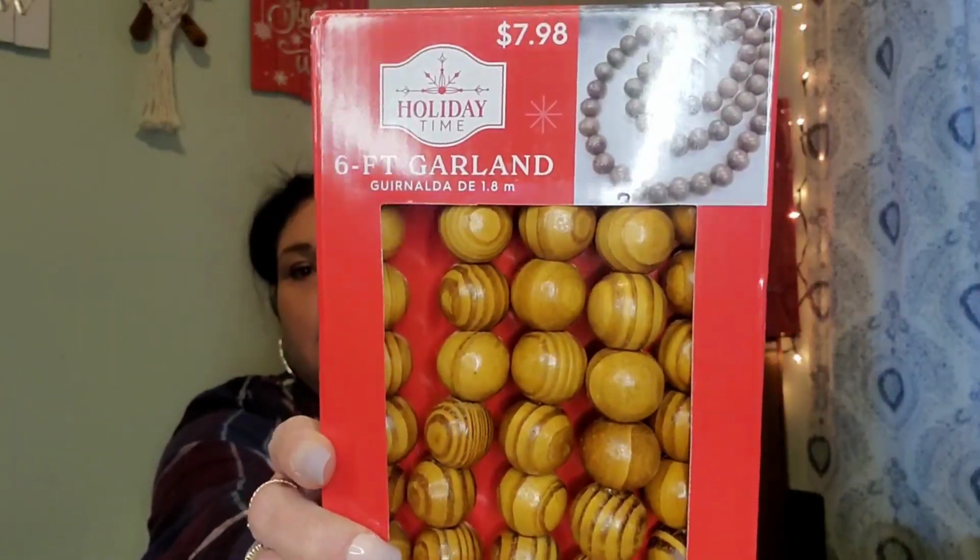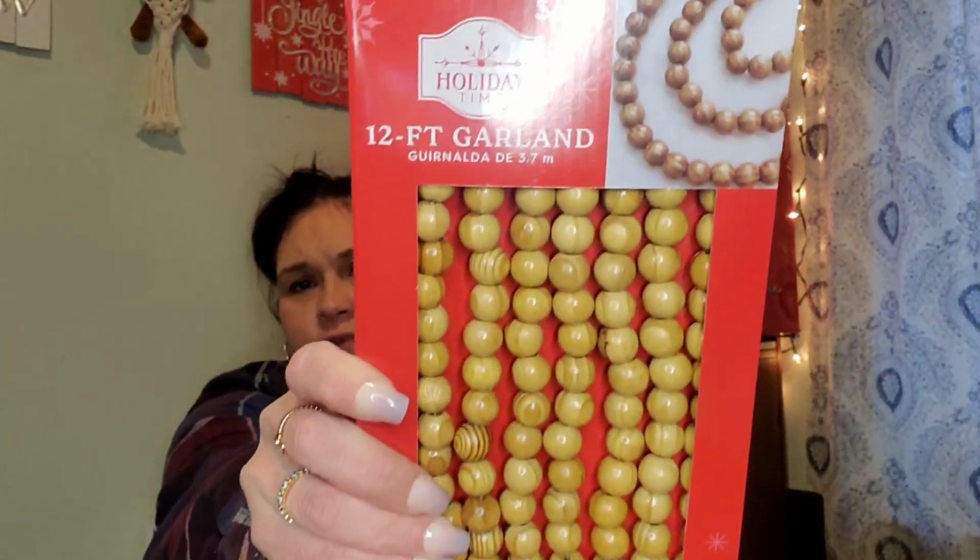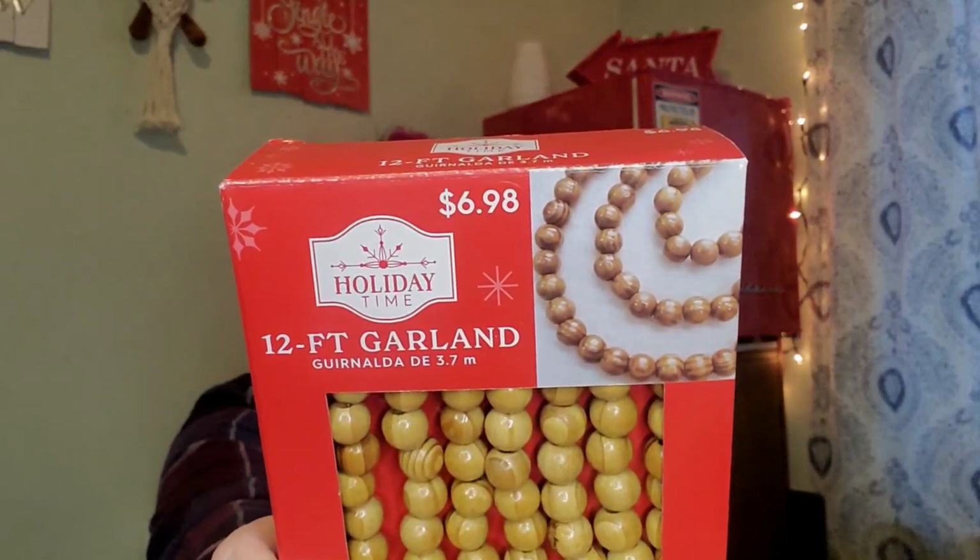Okay, then I always pick up my wooden bead garlands after the holiday from them. So these were originally, we'll say $8, so I paid $4 for these ones. It's 6 foot of wood bead garland, and they're really pretty wood color. Then I got them in the 12 foot, smaller. So $3.50 for this, because these were originally $7.